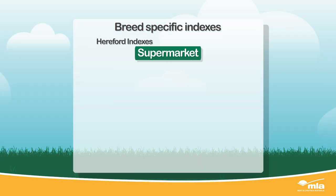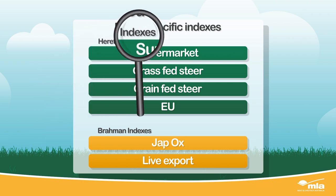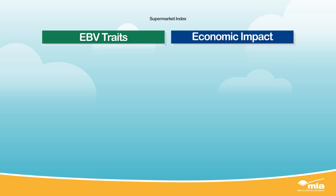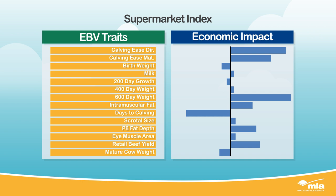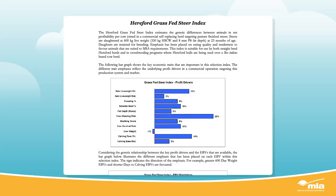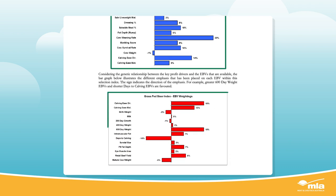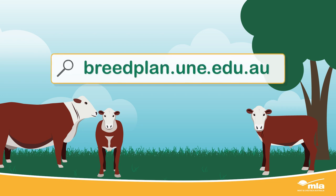There are a variety of indexes for a number of beef breeds and production systems in Australia. They'll guide you in the direction you need to go. But it's still important to look at traits chosen by the index to make sure they align with your breeding objectives. Each index has both a production system description and a series of graphs to help you visualize the relative weightings of particular traits. You'll find these index descriptions at this website link.